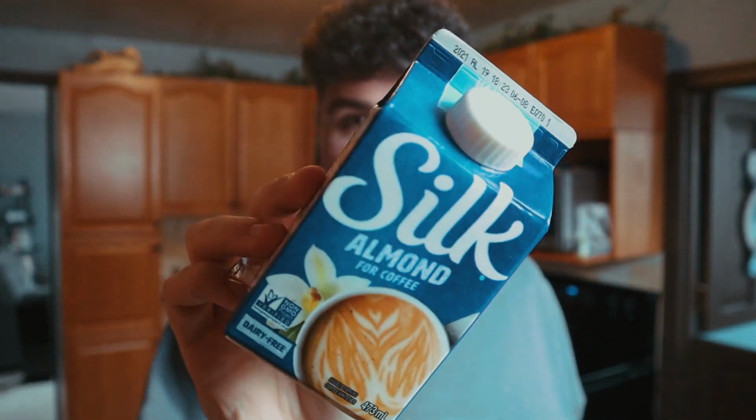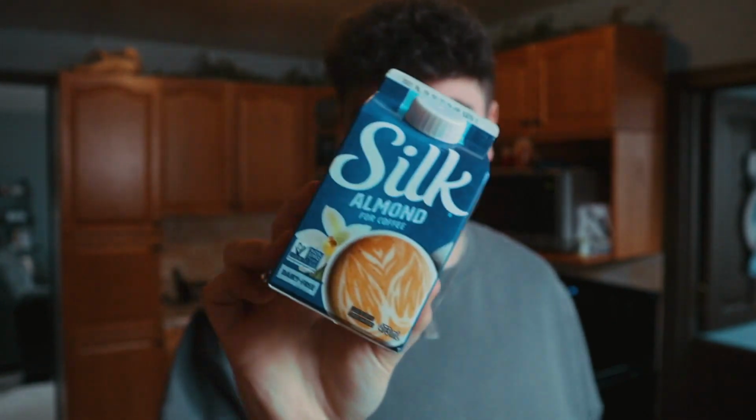Ooh, killer. And then this is my favorite creamer. I use Silk Almond Vanilla. It is the best. It's the creamiest. I love it.